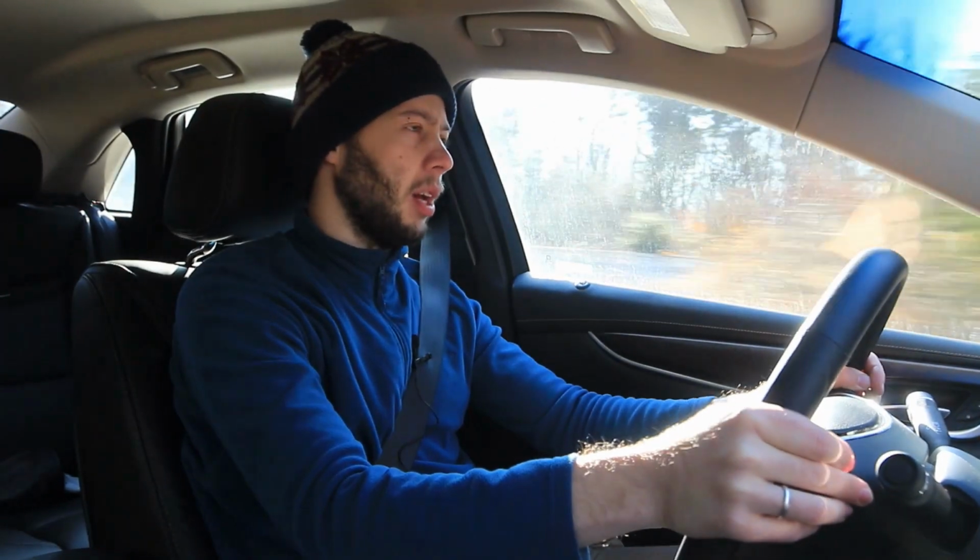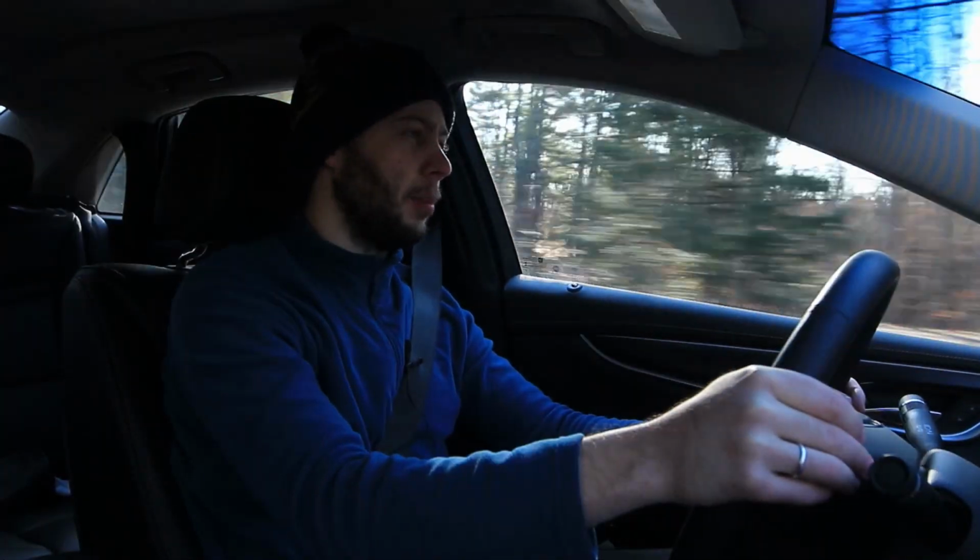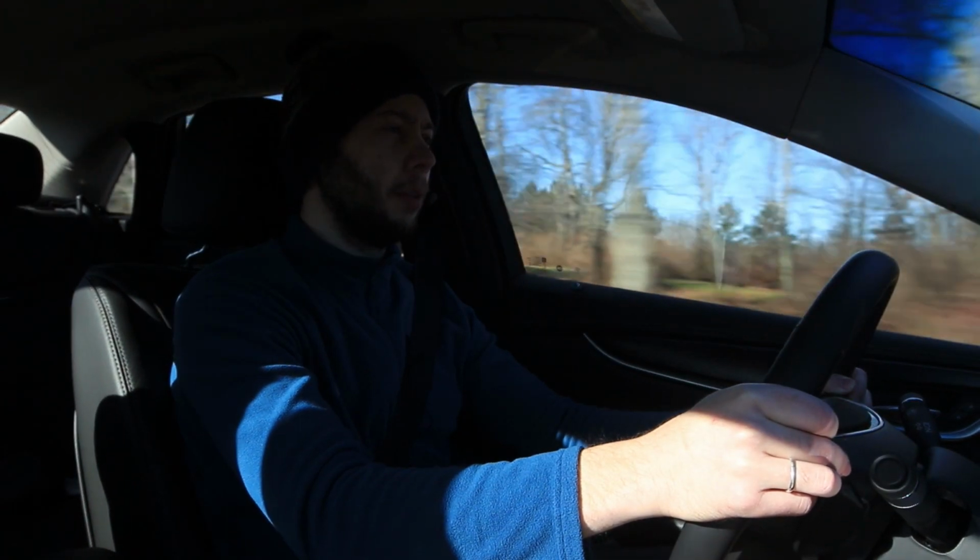It's heavy, and you can feel that, but at the same time, its rear independent suspension helps a lot. The engine feels very good. It's a direct injected 3.6 liter V6. It handles pretty good for its size and weight.